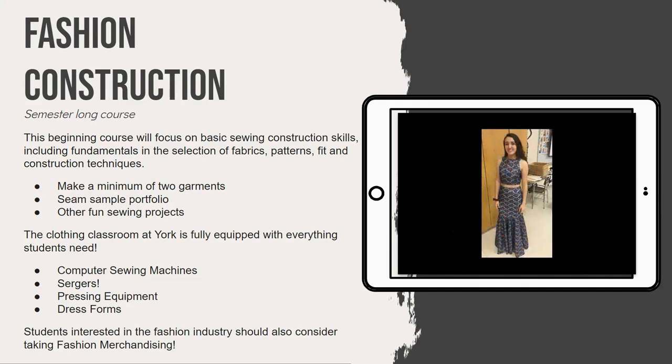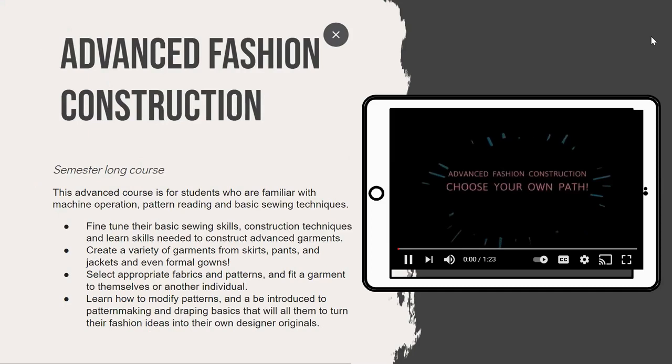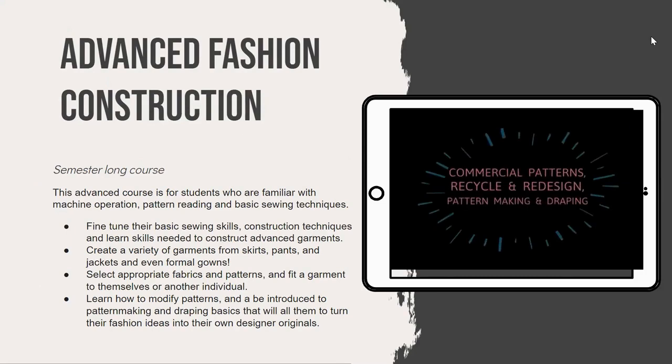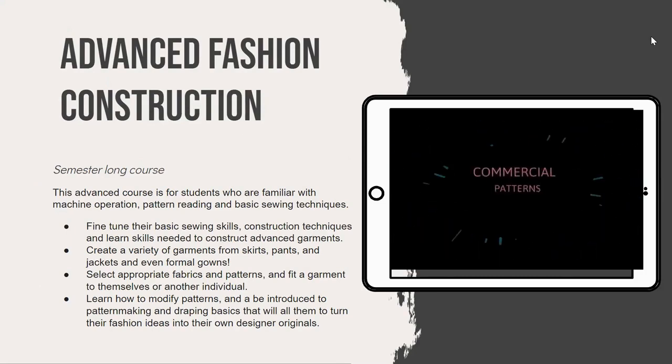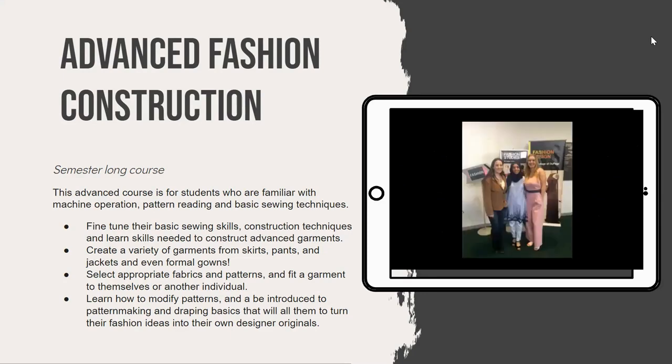Students who would like to continue expanding their sewing skills or are considering a career in fashion design should take advanced fashion construction. Students will have the opportunity to practice advanced sewing techniques as they create a variety of garments from skirts to pants, jackets, and even formal gowns. Students may practice adapting patterns to personalize their designs.